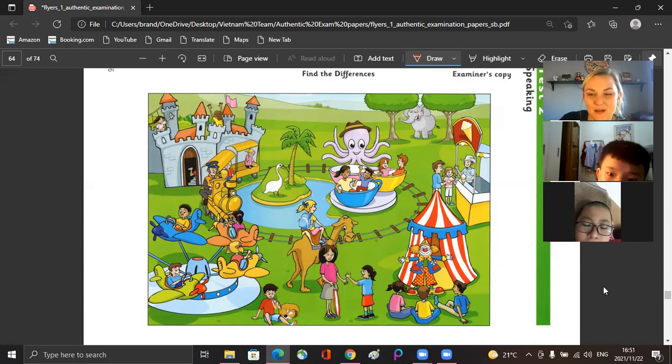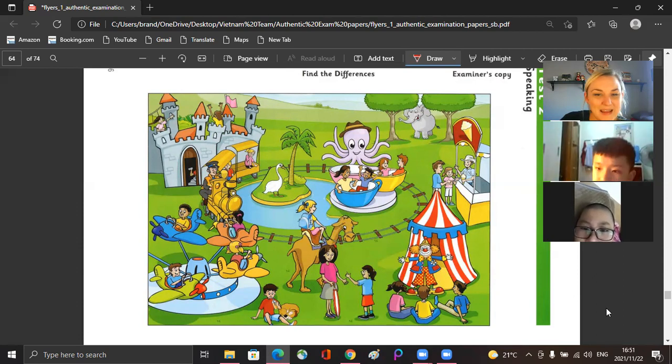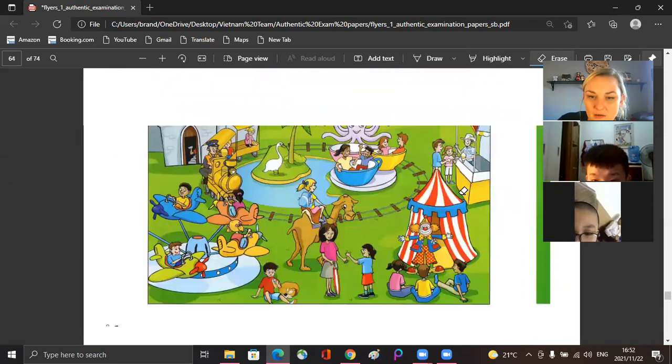Tin, is it daytime or nighttime? It's nighttime. Daytime. Okay, and Tin, tell me what this is. This is a clown. Okay, a clown and a circus tent. Okay, are we ready to look at the next picture? Okay.